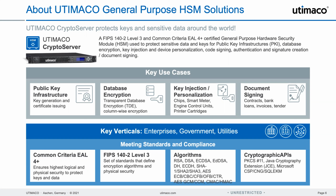And on top of that, it is very vital that the HSM has a ready-made integration with various different applications out there. So be it the public key infrastructure, PKI, certificate generation, and those kinds of things, or when it comes to encrypting the databases for your encryption at rest, and so on. So all of these use cases are catered to by the CryptoServer.